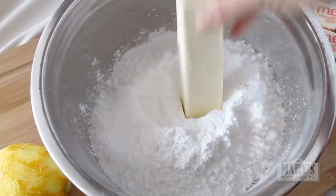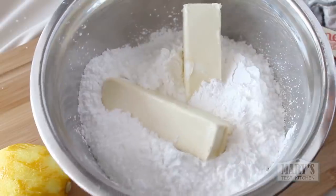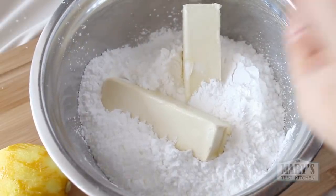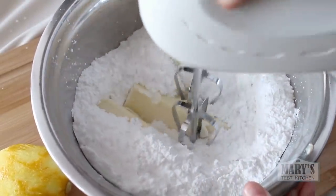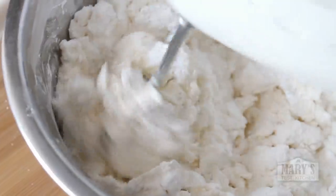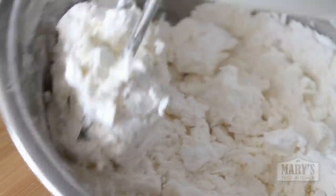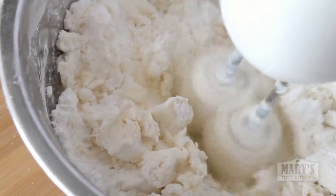And then it was time to make buttercream. This is the simplest vegan buttercream you can make. Vegan butter goes in with icing sugar. That's powdered sugar that already has cornstarch in it. And then in order to prevent the sugar from going flying, I broke up the butter pretty well, squishing it with the beaters so the sugar would be pretty much incorporated. And only when it was well mixed, I turned the power on low.